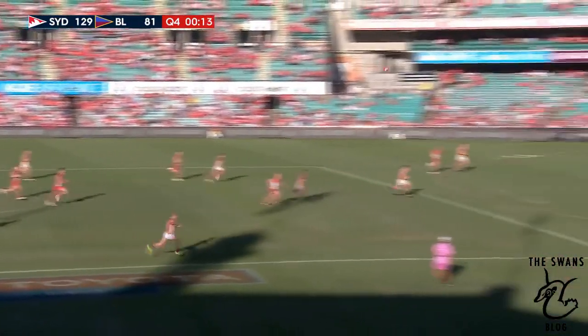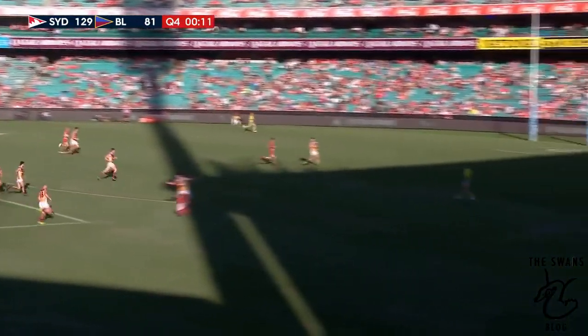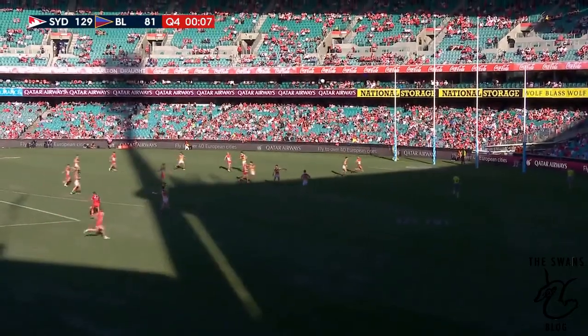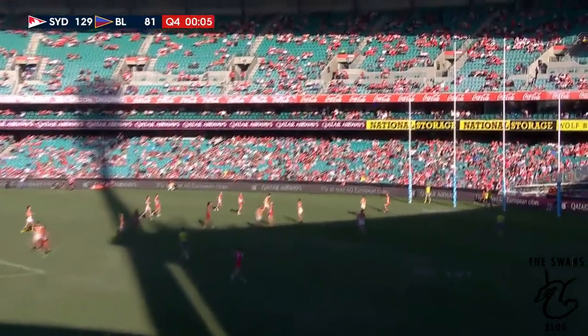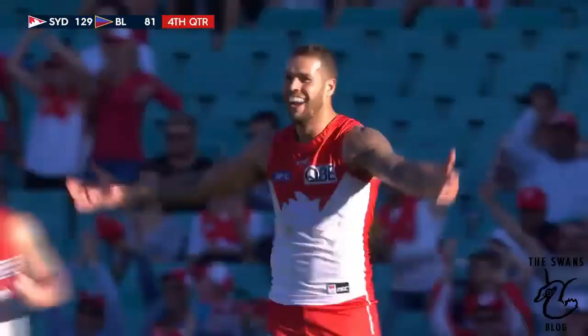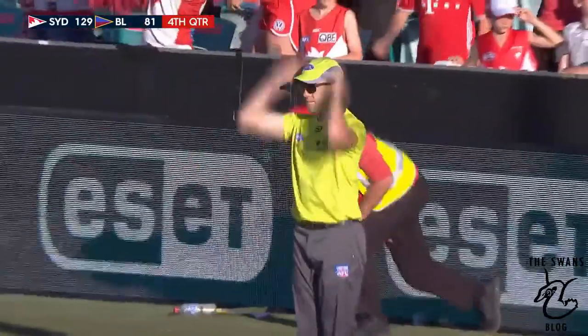Franklin's coming. Can he get his 8th after all? He's still looking for a 50. Well, what a way to finish off. Here he goes. He winds up, Buddy. 8 or not? Yes! 8 is great for Buddy Franklin.